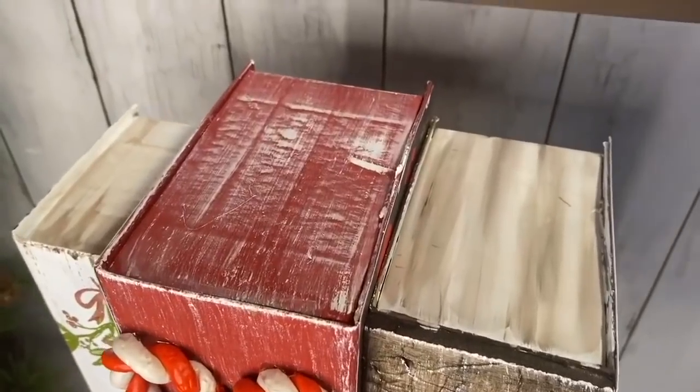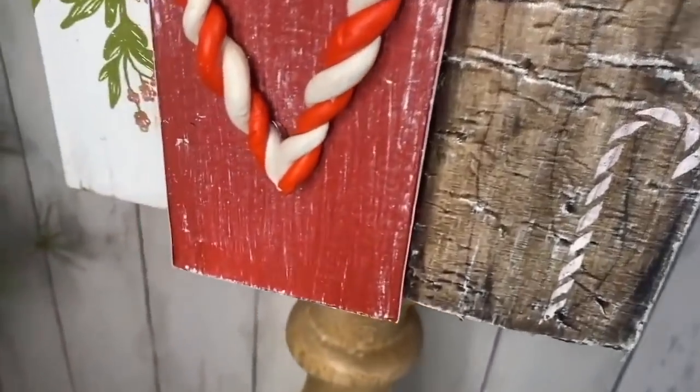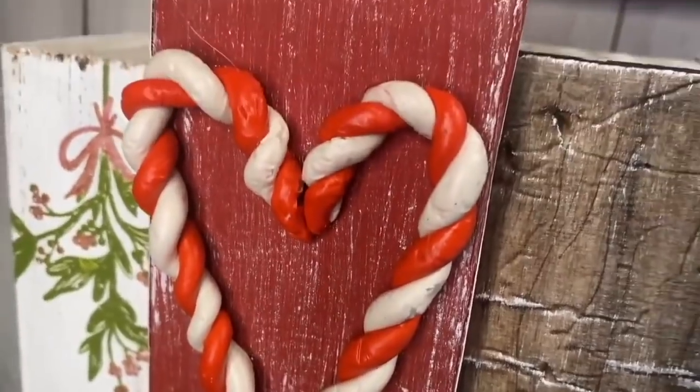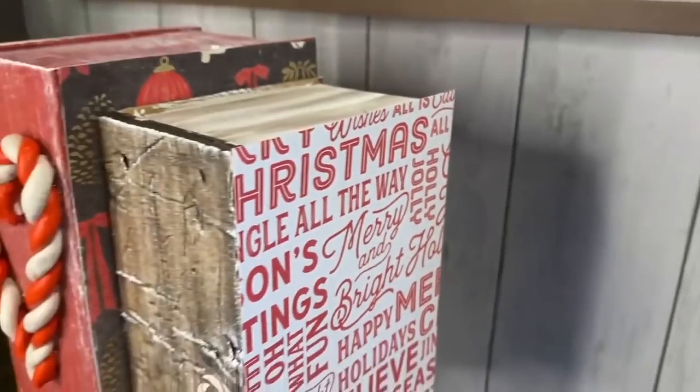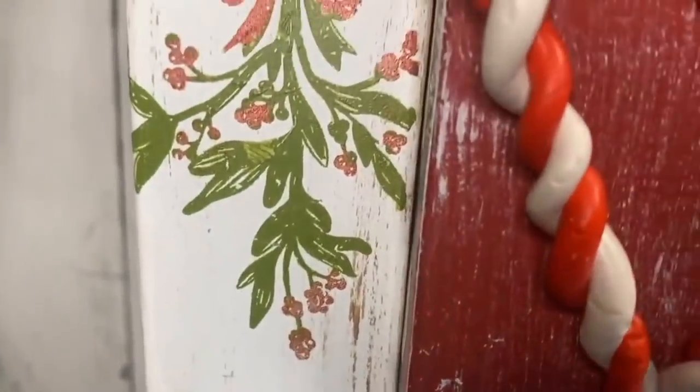This was another DIY that I knew I had to do because of the spooky book stack that I did back in the fall. So for this one, of course, I got 3 books again. I painted them and then decorated them up to go with the peppermint theme of the rest of the video.